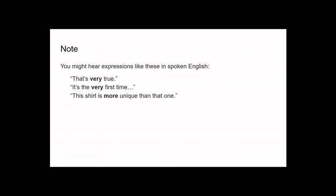Now, you might hear expressions like these in spoken English. That's very true. This is the very first time. This shirt is more unique than that one. Now these are just things that you'll hear in spoken English. And this is just to provide emphasis, really. And that's it. So I hope you found this explanation fascinating.